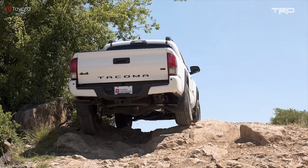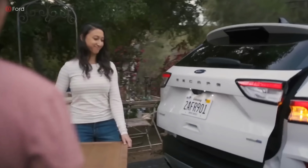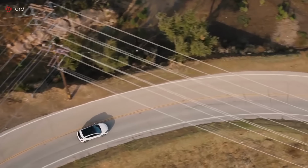So there you have it. Now which one would you buy? When it comes to engine placement, you need to consider your personal lifestyle. A front-engine car is great if you're a family person or someone who values cabin space and comfort the most, and you care about safety and overall cost.